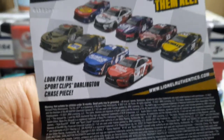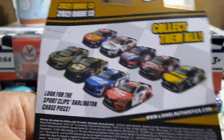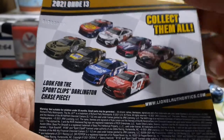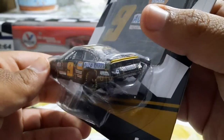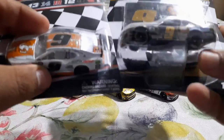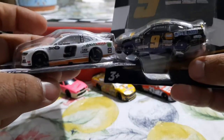I don't know, I kind of have mixed feelings about Wave 13. I mean, Wave 13's cool and all. I love the cars, but I guess I prefer the previous waves of this year. The Camaro's nice and all, but for some reason, I just like the Mustangs, in my opinion. It's okay to be different.